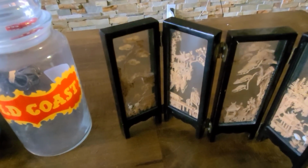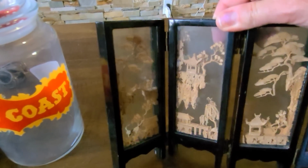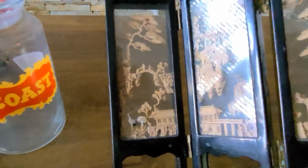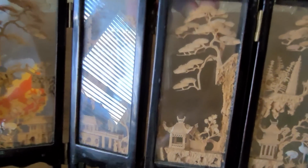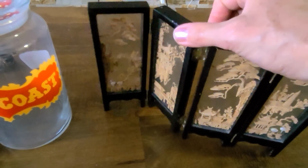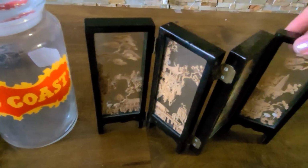Next, we have our lovely Chinese mini screen diorama here. I believe the diorama pieces are made of cork. In this first one, I have to show you, there's two lovely storks or cranes, and it's almost a continuous scene here. Absolutely lovely. I have no idea how they do that, but it's just stunning. I paid up a little bit for it. I paid $8, and I am going to ask $30.